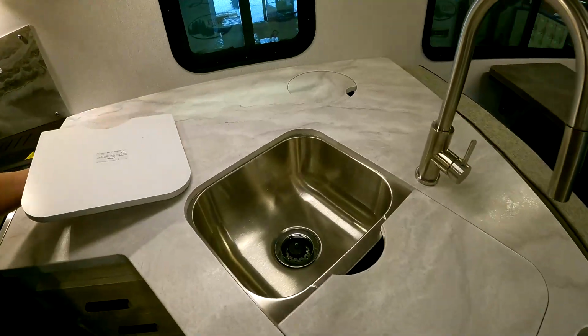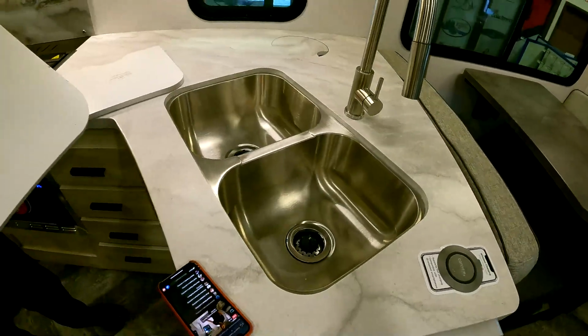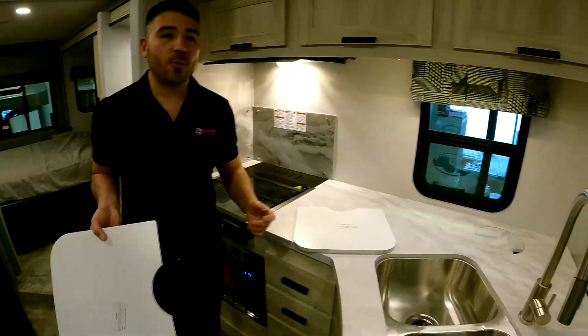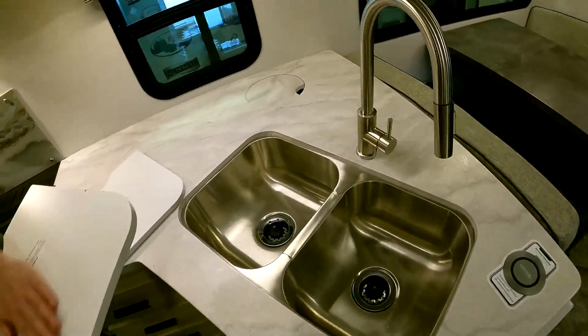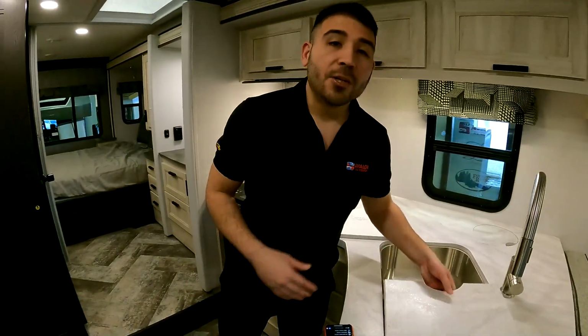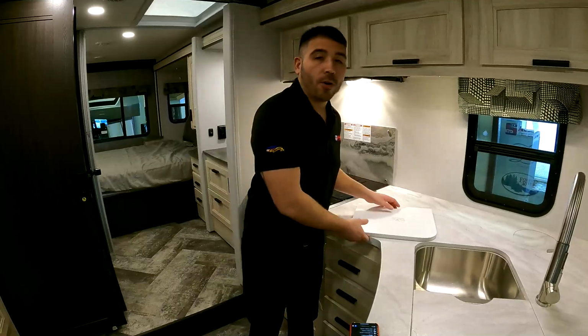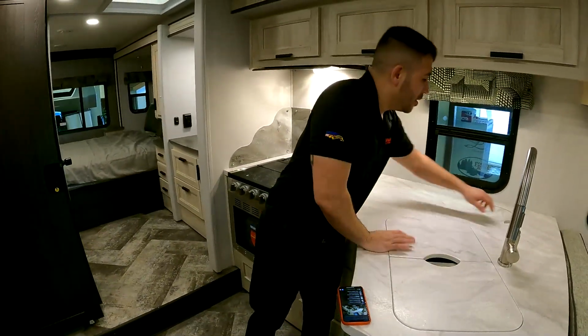We have what I like to call your cutting board sink cover, right? So two of them, nice big sink when we're using it. When we're not using it, we can use one side as a cutting board. We use the other side as our sink cover so we can get our counter space back. And that makes our life pretty easy.